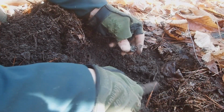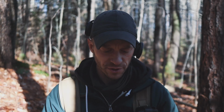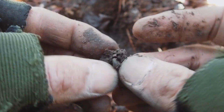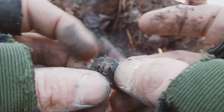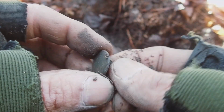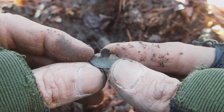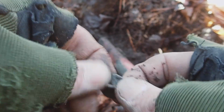Oh. Jeez, I thought for a second there it was a little silver coin, but it's not. This is a tiny little button. Very, very nice white bronze. You can see how domed it is in the back. It's a good indication of how old it is.